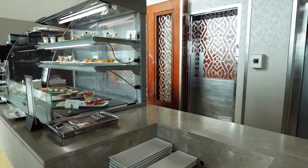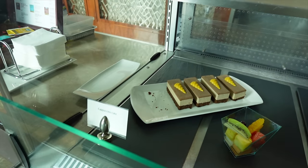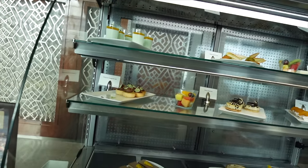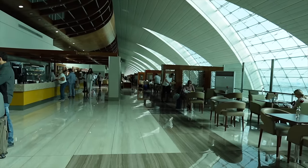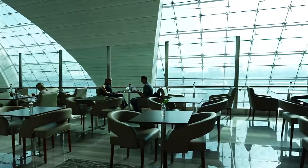And then I believe it's the exact same thing on the other side. So what we saw on the first side, literally as you can see here, they've replicated the same, so that if it's very busy, the lounge, then on both sides people can come and collect exactly whatever they need. We are carrying on now with our journey in the Emirates Business Lounge in Dubai. So that's the dessert section over there that we just saw.